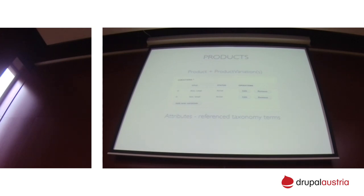If you have attributes, you will have multiple variations and it will look like this. And if you only have one variation, then you will only see a field set on the main form. So basically, we ship with nice UX by default this time around. We don't need Kickstart to fix it for us.